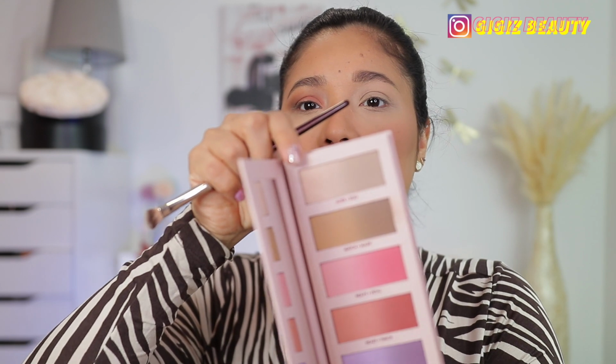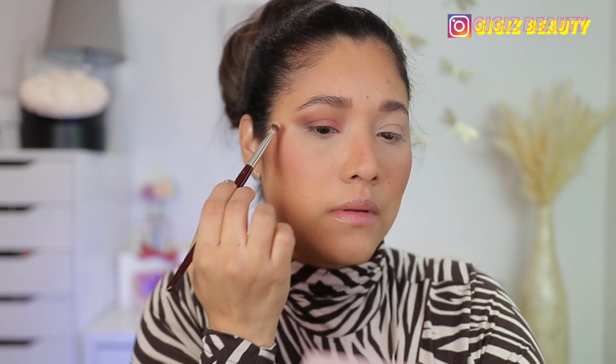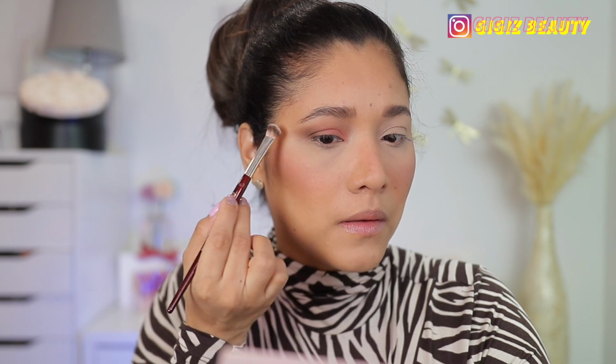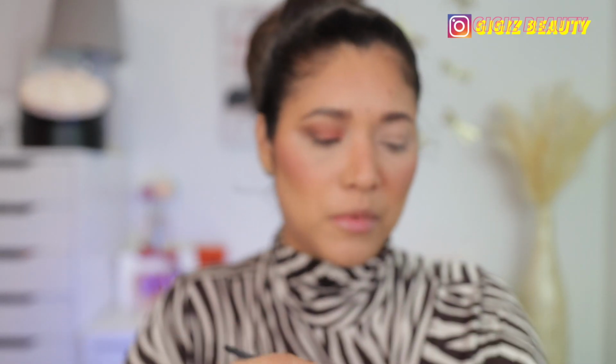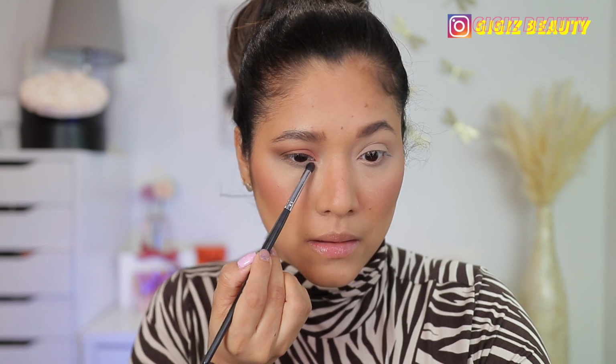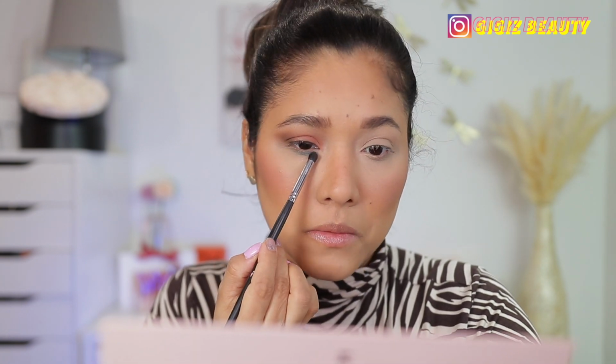I'm gonna take Alter Ego, the lighter shade, and use it to highlight my brow bone. And then I'm going to use it to clean up here. Okay, like so. And then I am going to use Forever Inked, the bottom shade. I'm gonna take Forever, which is the lightest, and apply it right in my lower lash line. And then the darkest, I'm going to apply it.